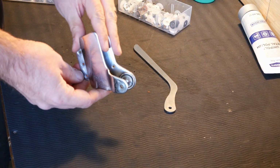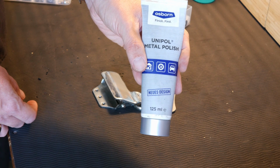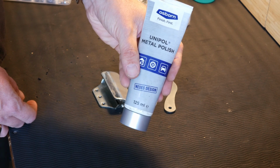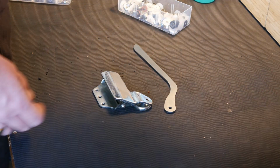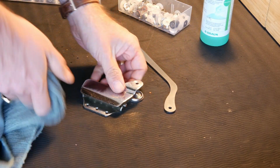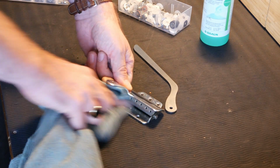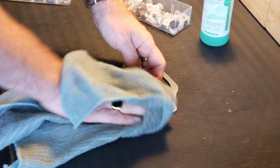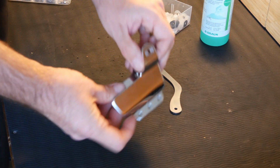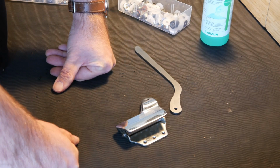The next thing I did is that I cleaned up the tremolo with Unipol. This is a very nice metal polish paste which I've been using for many years, and it works quite well in bringing metal parts back to their old shine and glory. Just wipe off the excess and clean it. That's it. You can't make it as new, but with a vintage guitar, you also don't want it to be absolutely new. It's fine if it has some scratches and stuff like that, but as you can see, it looks quite nice again. Okay, let's assemble it.